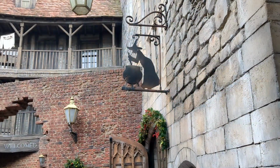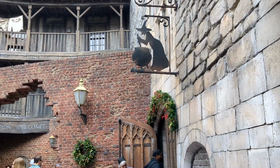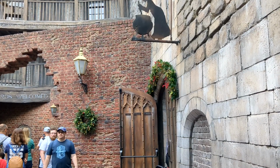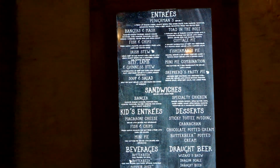Over to the Leaky Cauldron, one of the meals that I would personally share is bangers and mash. And then also one of the other tips and tricks to save a couple of bucks within the Wizarding World is if you want to try a butter beer, but you're not sure if you're going to like it, but you don't want to spend the $8.99 on a full price butter beer.